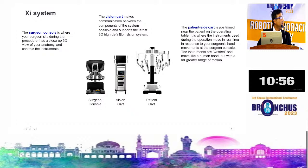Let's come to the parts of the robotic system. The entire robotic system consists of three individual components. They are the surgeon console, where the surgeon sits and operates. The other part is the vision cart. The vision cart contains a monitor, the ERBE VIO generator, and the system core or system electronics, which is basically the main CPU or processor of the robot. And we have a video connector where the endoscope connects to the video controller.